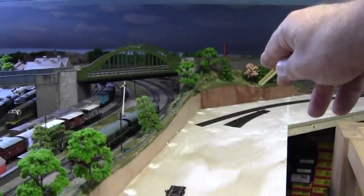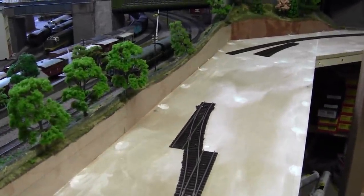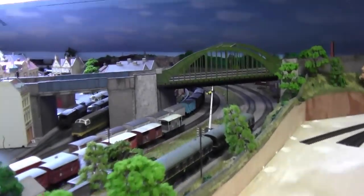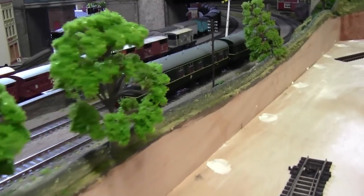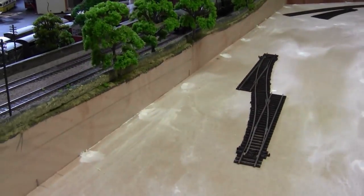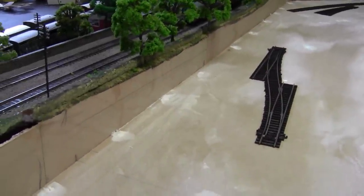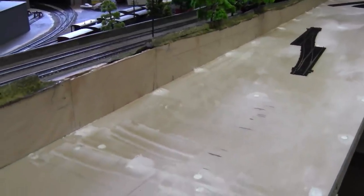It's about 4 foot in length from this point here down to where that curve is at the far end. So, yeah. So the platform will be around about 900 mil, which will just about get that DMU in, along with probably a 3 to 4 suburban coach train. Hence why it's a little station. But we shall see how it pans out as we go further along the build.